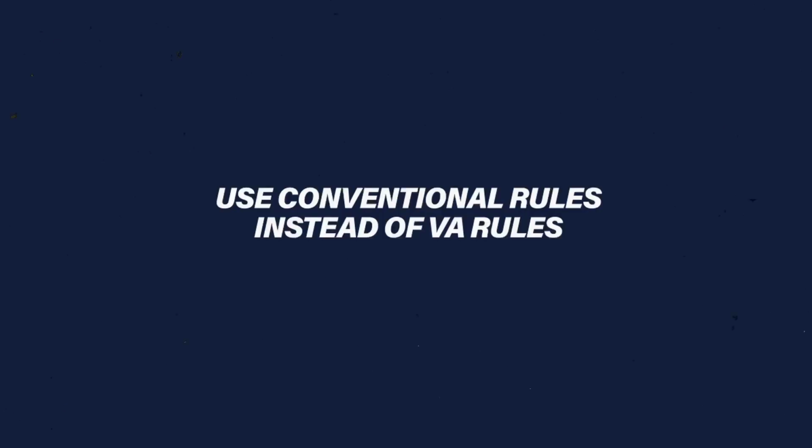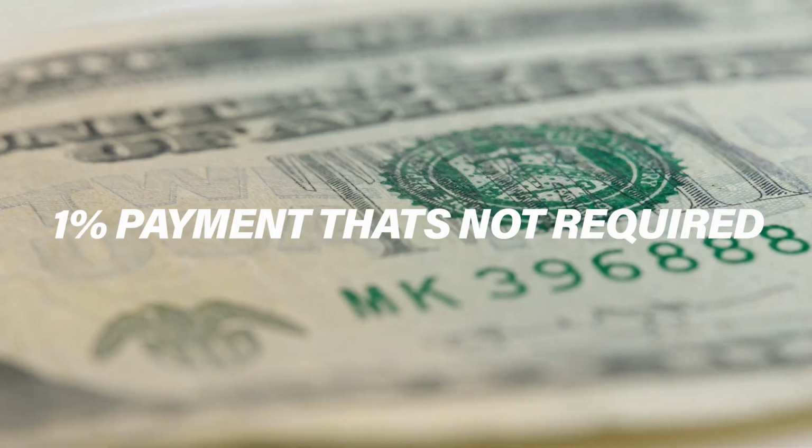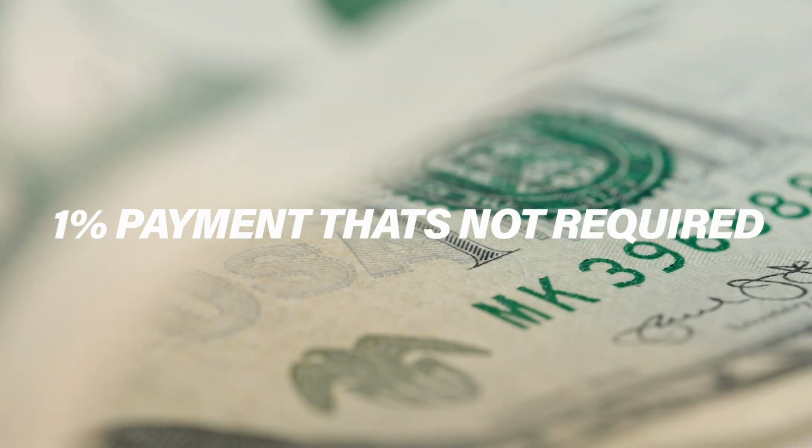The problem is many lenders interpret VA guidelines the wrong way. They either use conventional rules instead of VA rules. Tons of underwriters do that. Or they count a 1% payment that's not required. They ignore deferment or income-based repayment plan documentation that can lead to unnecessary denials. So, how the VA treats student loan debt.